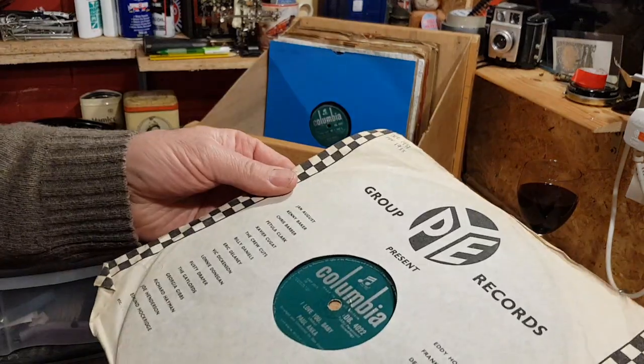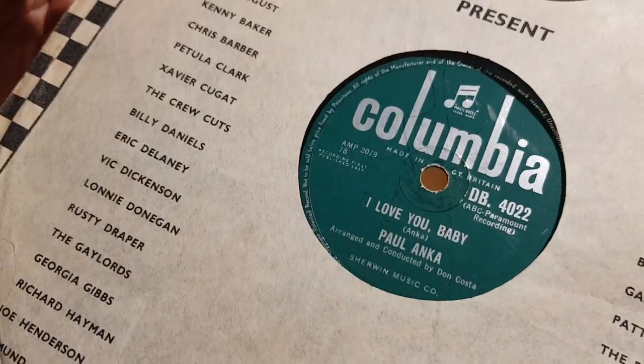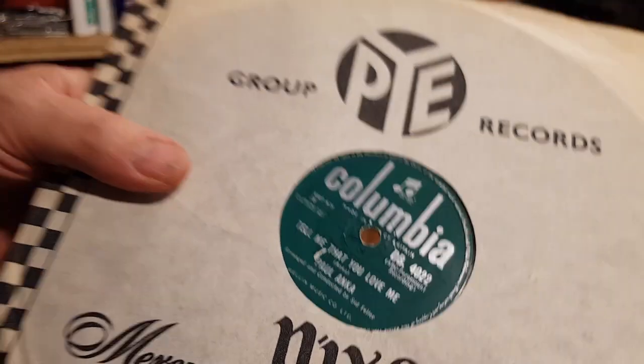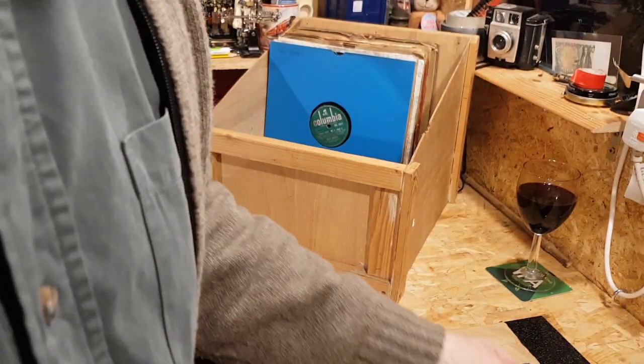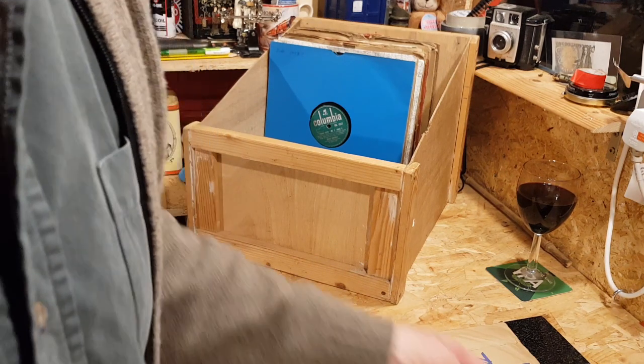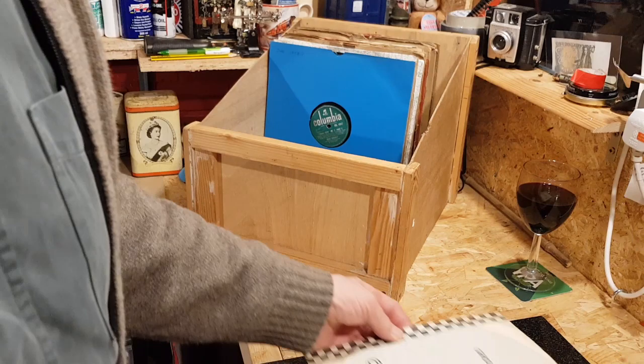Modern Columbia label. I Love You, Paul Anka. Oh, this is more like it. This is more like the 50s stuff, Paul Anka. I've got quite a few of Diane. Is it Diane? I can't remember now. Anyway, okay, that's going in the keep.